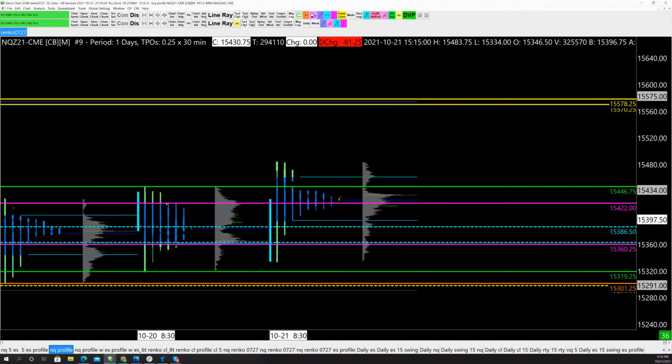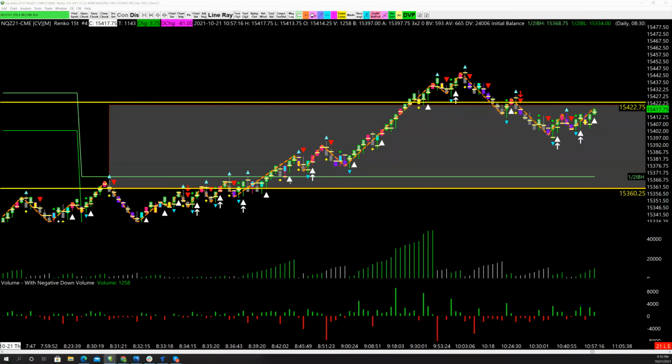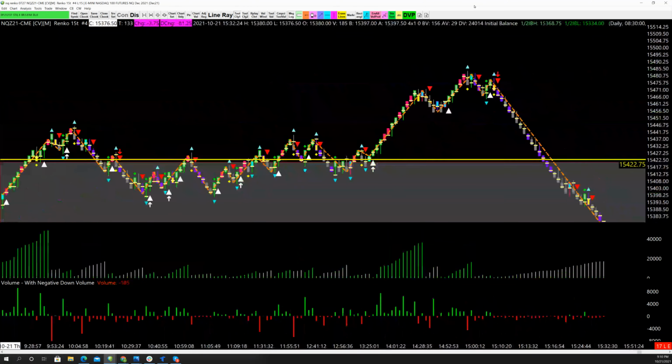The 15,422 to 15,360 was the value area. If you've watched any of the videos or you're familiar with the room, that's what the value area is, in between these two lines. And what you'll see, number one, when you look through the whole course of the day, is that the market traded through there. We bounced, we chopped, we held originally.